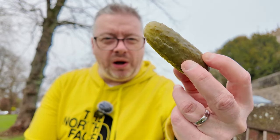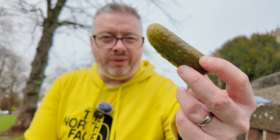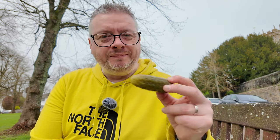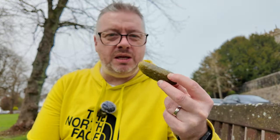Mm. Time for a little bite of this. Now, we call these wallies around our way. Well, I do anyway. I don't know whether that's because that's what my dad used to call them, and he's an East London boy, so maybe it's from there. But it's just a big pickled gherkin, the sort of thing that you would find sliced in your burgers or whatever. But we can just eat this as it is.